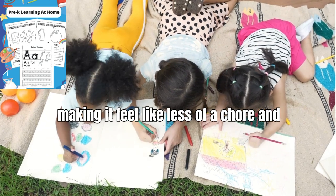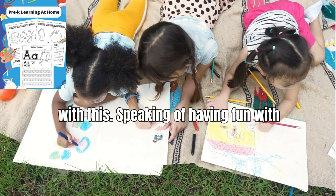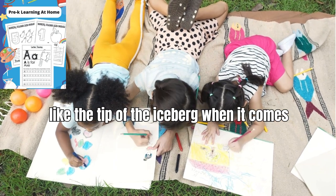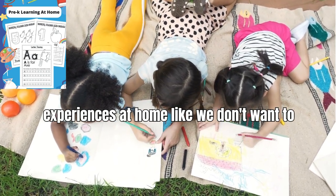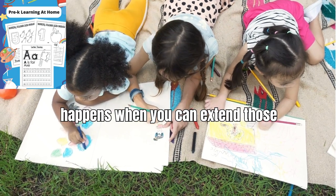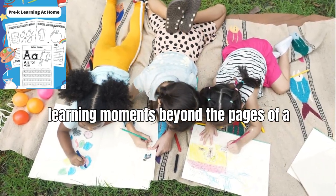Exactly. And making it feel like less of a chore and more like we're just going to have fun with this. Speaking of having fun with this, we've been talking about this workbook, but I bet this is just the tip of the iceberg when it comes to creating these engaging learning experiences at home. Like, we don't want to limit ourselves to just worksheets, right? Oh, absolutely not. The real magic happens when you can extend those learning moments beyond the pages of a workbook.